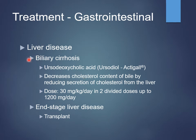For liver disease, we mentioned the biliary cirrhosis that happens there. We can replace that by giving ursodiol or Actigall, and basically this bear bile is going to help emulsify those fats like their normal biliary secretion should do. That can sometimes work up to a point. Some of these patients may actually need a liver transplant in the long run. So that could be another thing you see. I see it even less commonly than a lung transplant. Again, lung transplant is already pretty rare for some of these patients, so maybe something you see, maybe not.